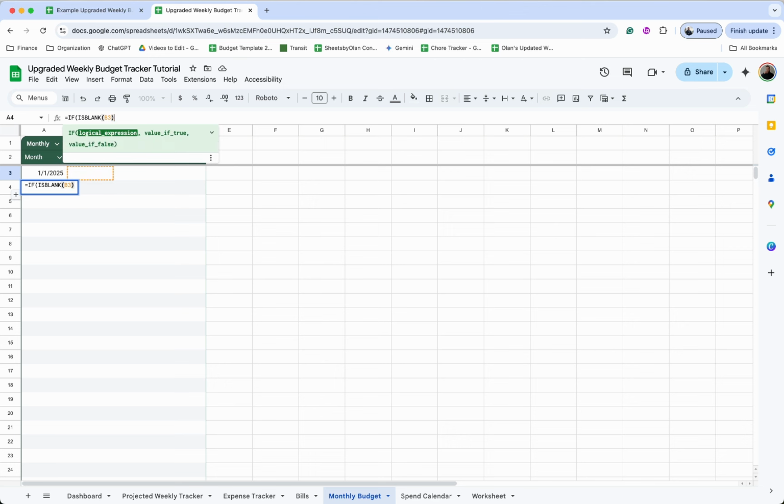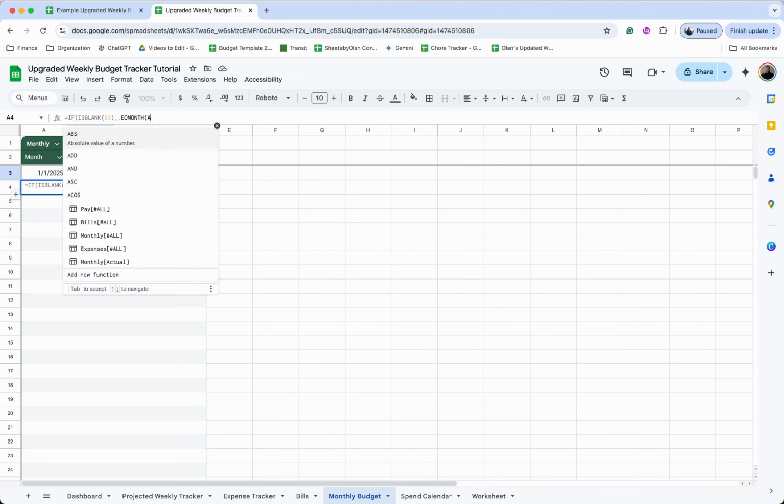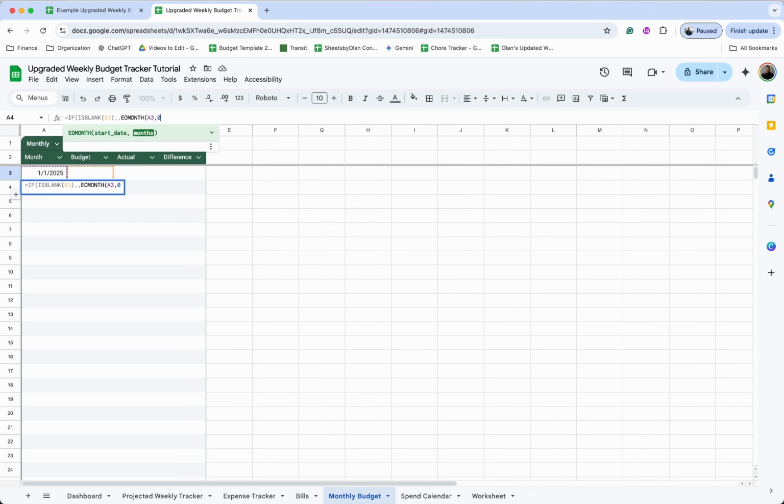We'll close the parentheses, put 2 commas, so that way it's blank if it's not filled out. And if it is filled out, then we are going to put EOMONTH, open parentheses, A3, comma, 0, close parentheses, +1, close parentheses. So, as you can see right here, it's blank, but if we were to put a budget here, it will automatically populate. So everything's good to go there.